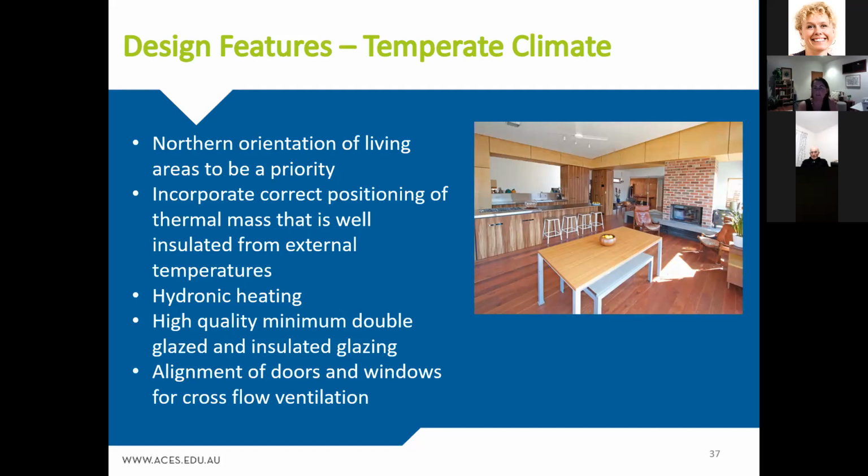Hydronic heating is really fantastic in these type of climates, and it works very well for those with allergies. There's no dust, particulates. We had hydronic heating in our Edwardian that we renovated in Melbourne, and I absolutely loved it. And the beauty of that actually was when you open the front door, because we had recycled boards, and we did them in Olivos wood oil, and you could just smell the timber.